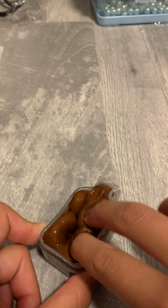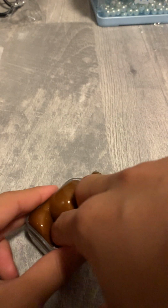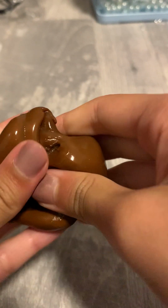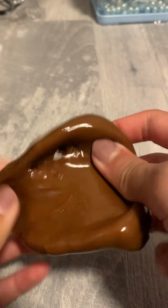Okay, this one is thicker than the others just like before. But it is a nice chocolatey brown. Yeah, this one is just like the other thick and glossies, but even worse. It's more rippy. Can barely see.